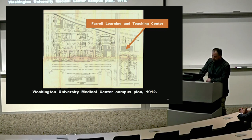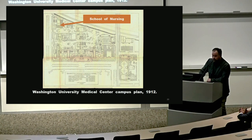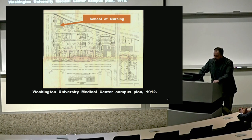And so we're here in the Farrell Learning and Teaching Center. The two little houses were here, and that's where Maternity and McMillan would eventually go. The campus planners were right about the addition to the School of Nursing, but they did get this part wrong. Let's take a closer look.